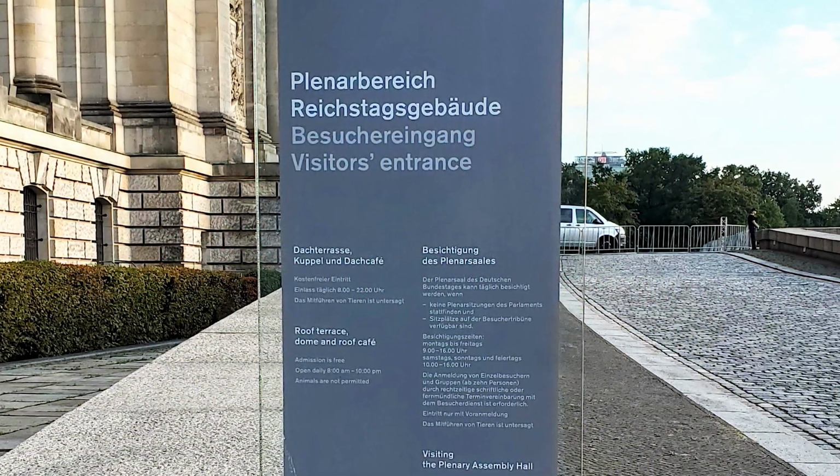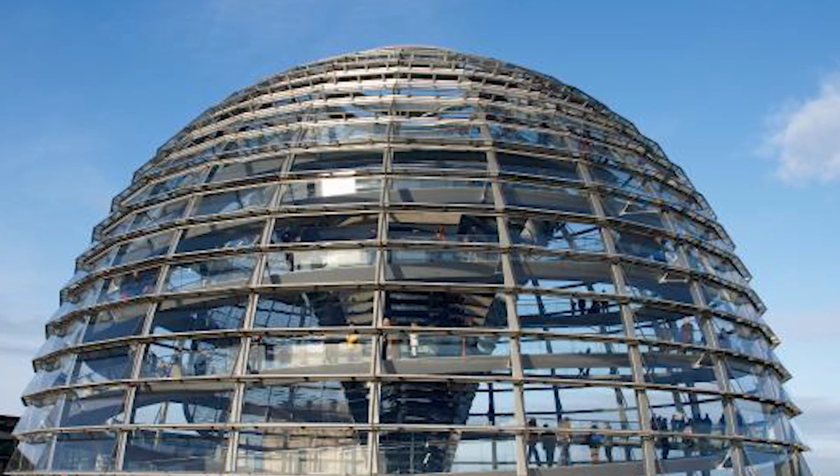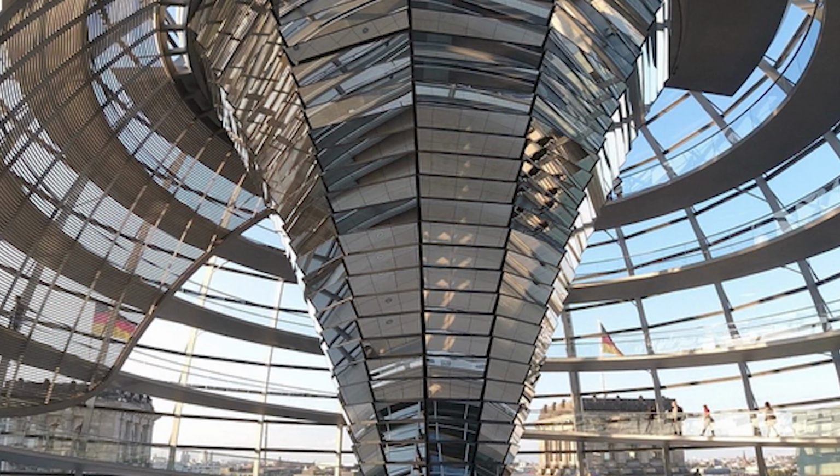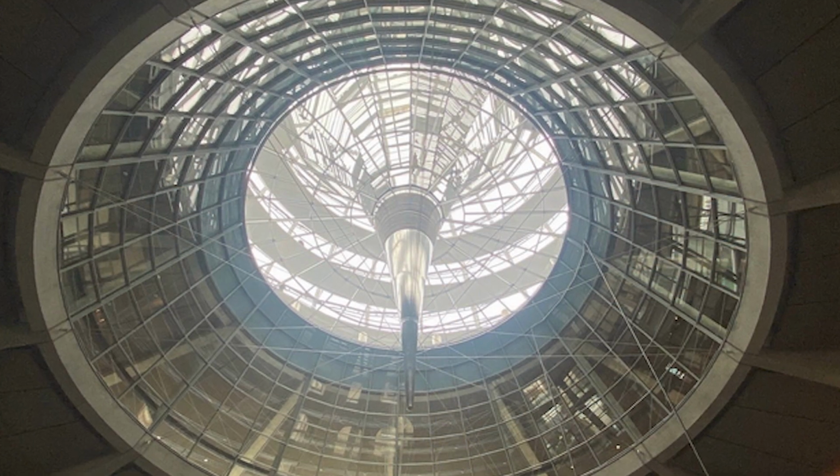The Berlin Dome has a 360-degree view of the Berlin cityscape. It's really interesting. The mirrored cone in the center directs sunlight into the Chamber of Parliament below.